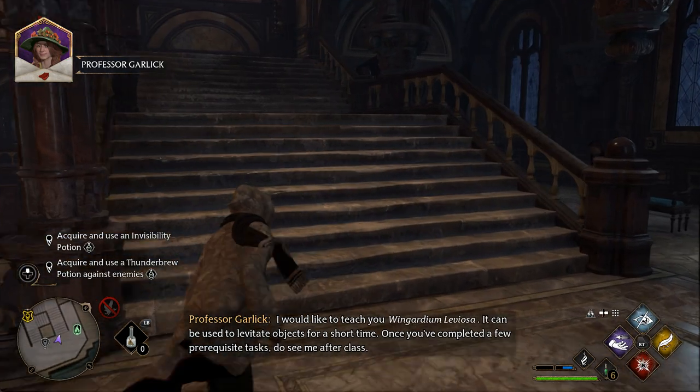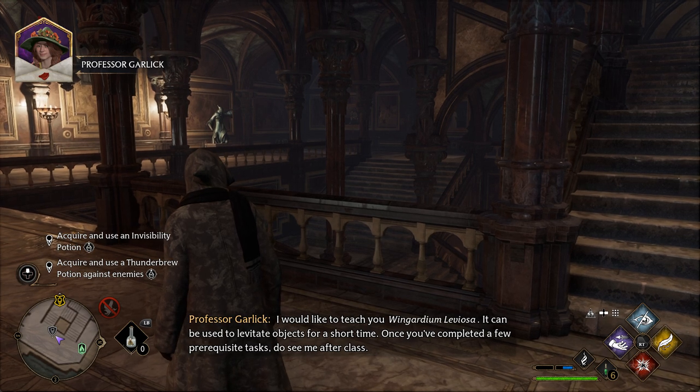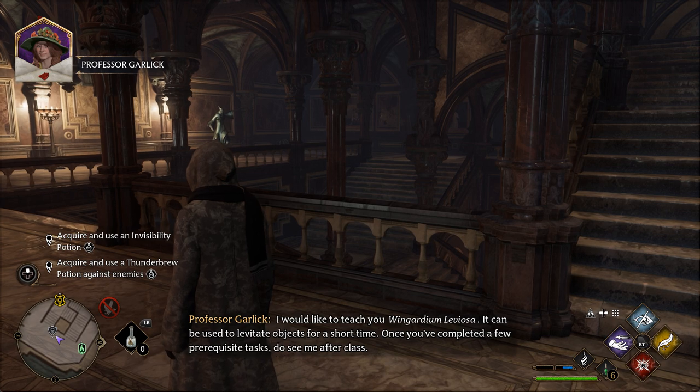Wingardium Leviosa. It can be used to levitate objects for a short time. Once you've completed a few prerequisite tasks, do see me after class.